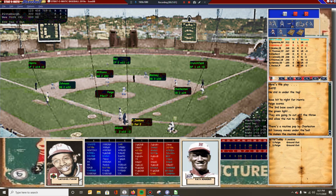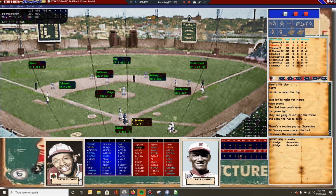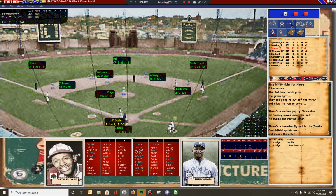He's 0 for 2. Here comes the pitch from Page. There's going to be a fly ball out towards right field. Crutchfield's under it, and he's going to make the catch. And there is one down.